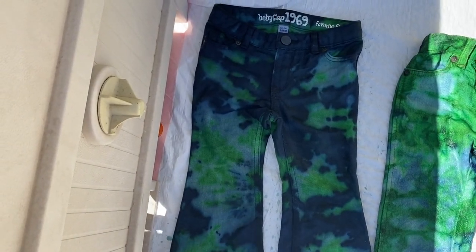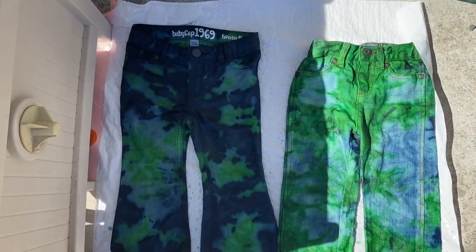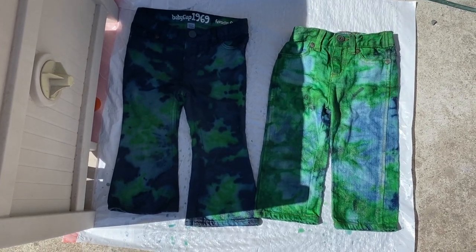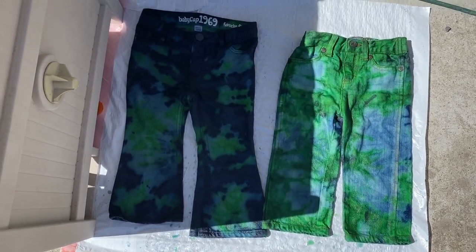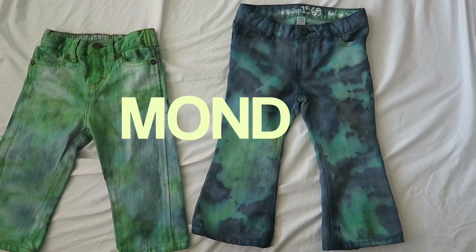At least I have two different pants for her. They didn't turn out exactly the same, so they're a different look. I'm just gonna leave these outside overnight, and then tomorrow, once they're dried, I'm just gonna throw them in the wash. Just pulled out the denim pants from the dryer.